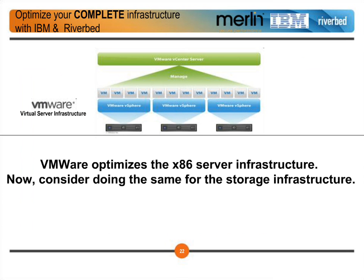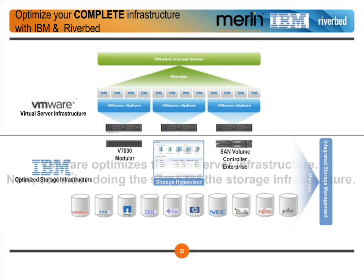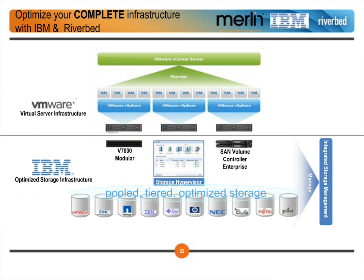So what we see happening in the storage space is similar to what happened in the server space over the last 5 years or so with the advent of server virtualization. So what a product like VMware or Xen or Hyper-V might do for the server space, IBM Storage Optimization Solutions do for the storage space. We enable you to take, in many cases, a mix of storage from multiple vendors, an EMC, a NetApp, IBM, Hitachi, and many others, and treat them as a single pool of tiered optimized storage. And what that does is lets us maximize the effectiveness and usefulness of resources we already have, as well as minimize the burden on our storage administrators.